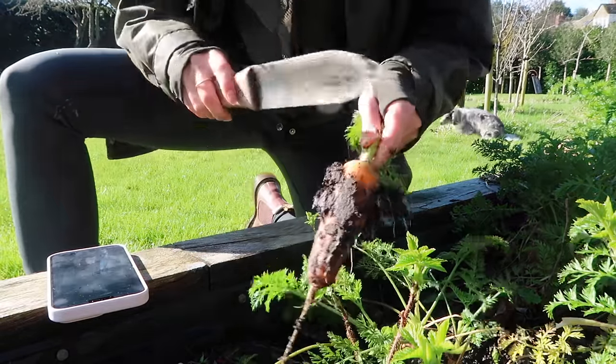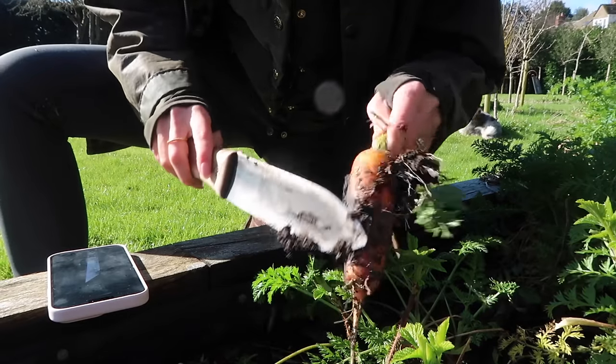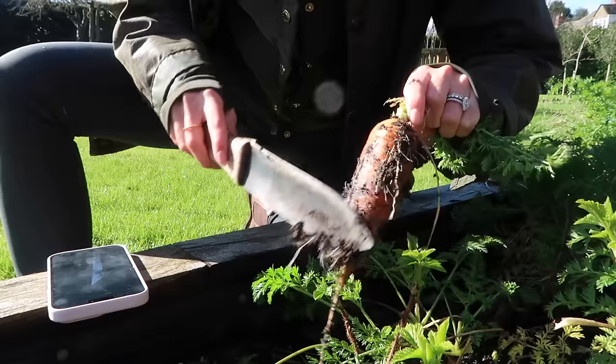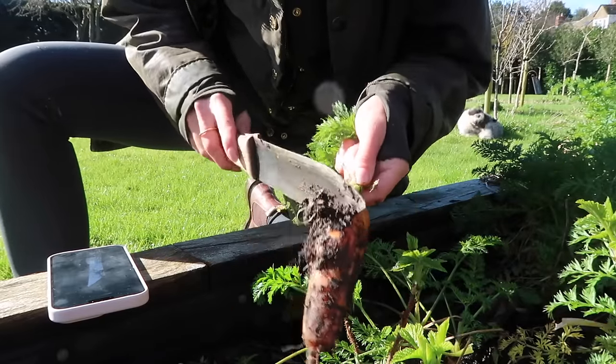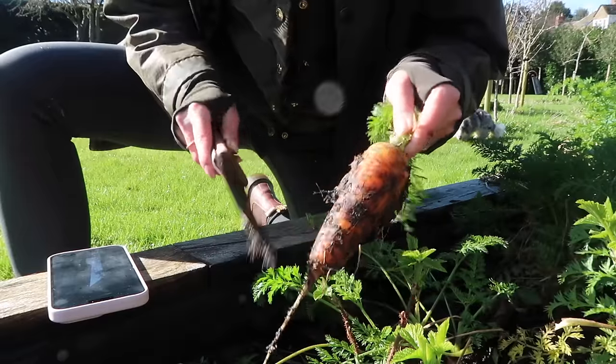There we go. Nice, chunky, fat carrot. And if there's any that don't look good enough to eat properly, then I'll chop them up and put them in my next veggie broth.